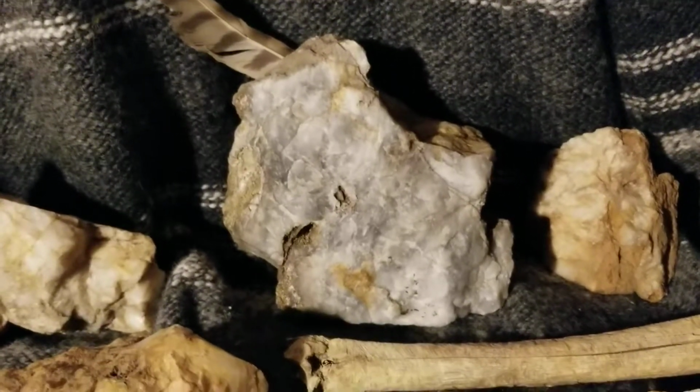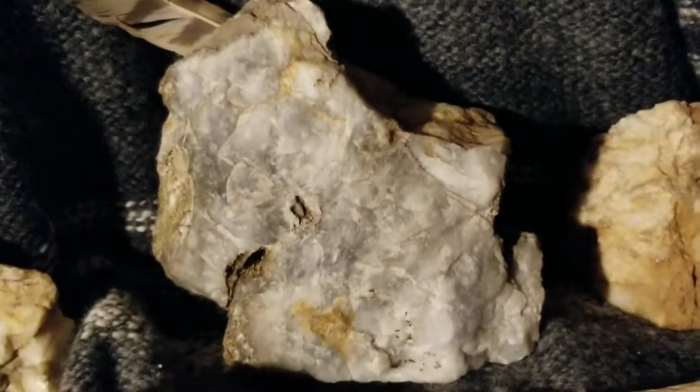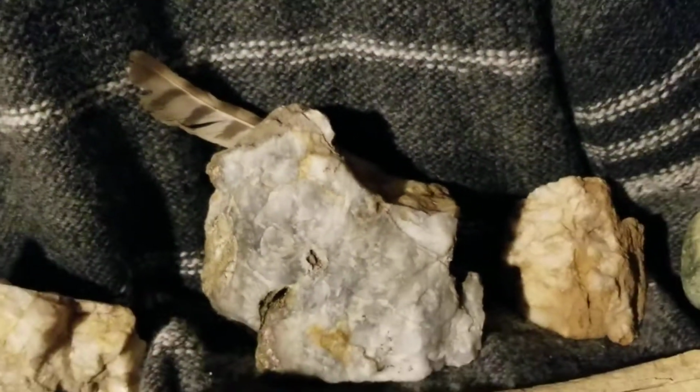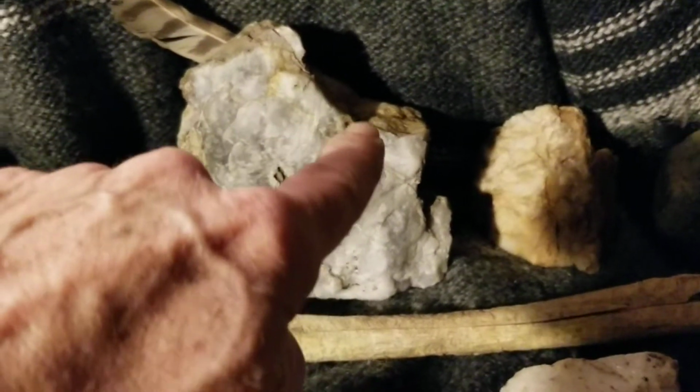Human face out of a nice piece of smoky quartz. I call that the pineal gland. It's right in the temporal area of the guy's face. He's got an owl with his talons around the pineal gland, and the left wing of the owl is stretched out over his eye.